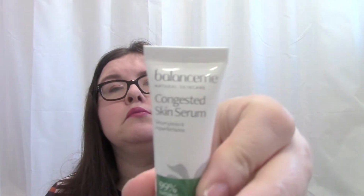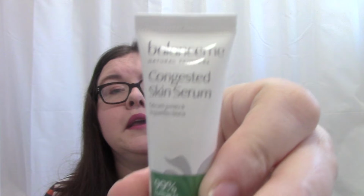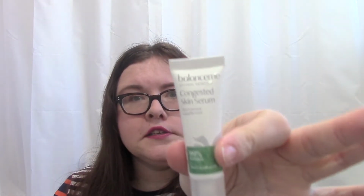It is the Balance Me Congested Skin Serum. Massage dry skin after cleansing before applying your moisturiser in the morning and night. Eucalyptus and lavender oil, spruce knot and Canuka oil diminish blemishes, soothe inflammation and balance oiliness without overtly drying. I've got a size on this one because it's quite small. This is a 7ml tube. Can you see that? 7ml tube. Price is £16 for 15ml, so this is just under a half size tube. So I'll try and see if I can find a price for that.